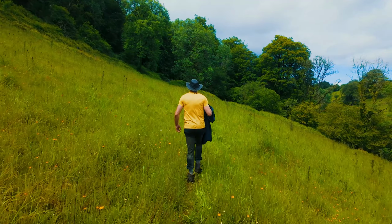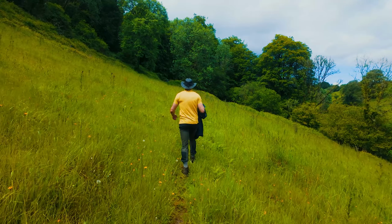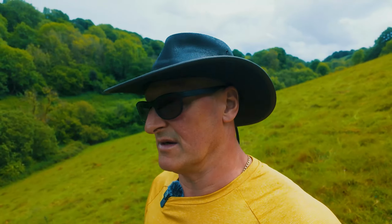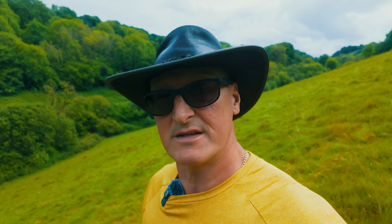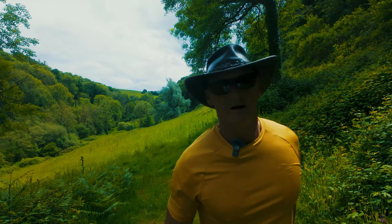I can't see a path on this bit, so a bit of guesswork involved here. But according to my GPS, there's a path through here somewhere, so I just hope I'm not going to come up against a fence and have to backtrack. How much further have I got to go to get to this village?